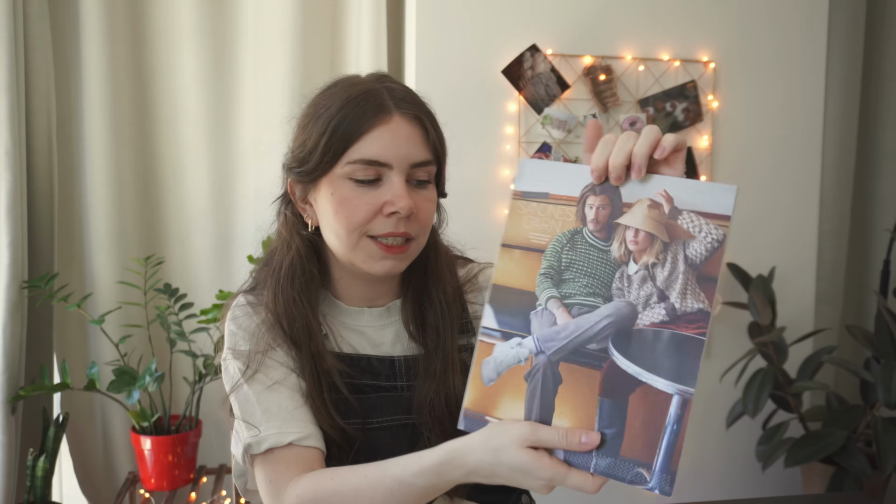So this is my first book from Sandnes Garn. My boyfriend was also there with us. And I was looking at this, and this is just knits for men and women. So they have the men's version and the women's option.